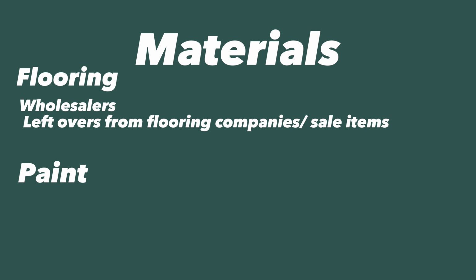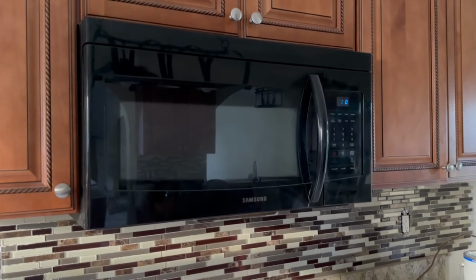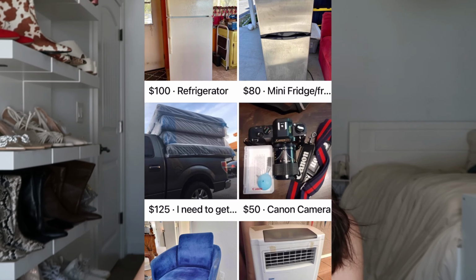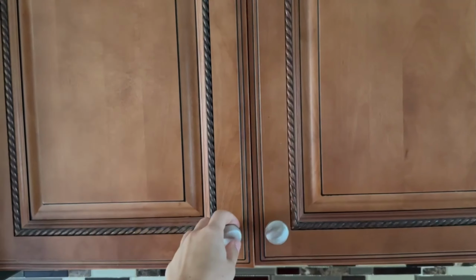However, if you have a pro account with Sherwin-Williams, usually you can get a really good price, or you can go to the Lowe's or Home Depot clearance section and just find whatever they have on clearance there. A lot of houses might not have appliances either, or they have really crummy ones, so you want to go ahead and look on Facebook Marketplace, Nextdoor, or just online for any sales that you have going on in your area. Lastly, something that I think is a little more expensive that people don't talk about usually are cabinets.